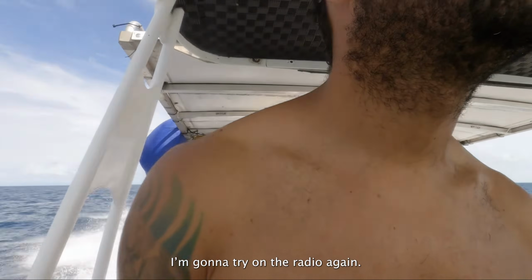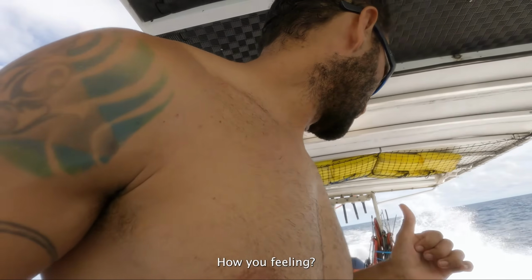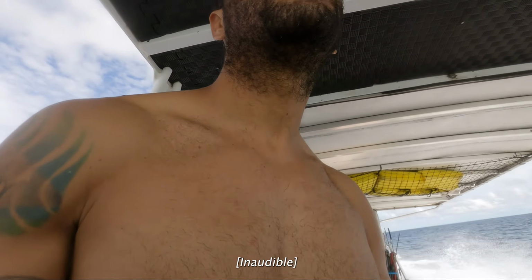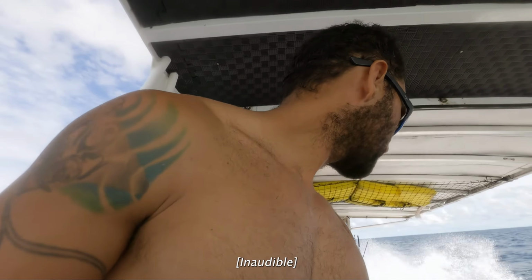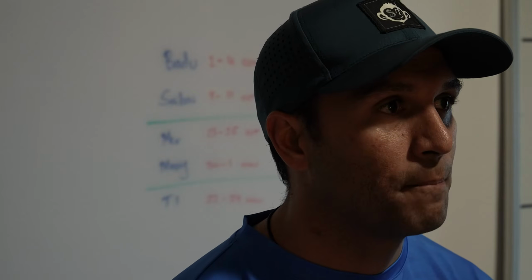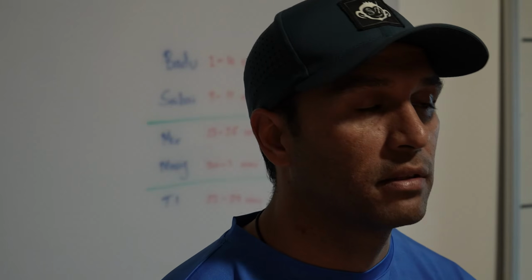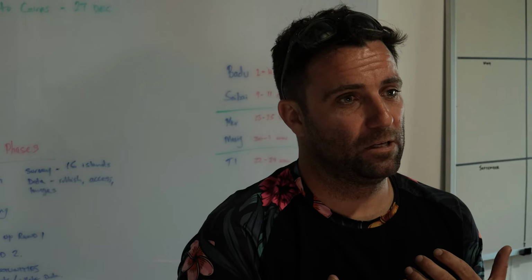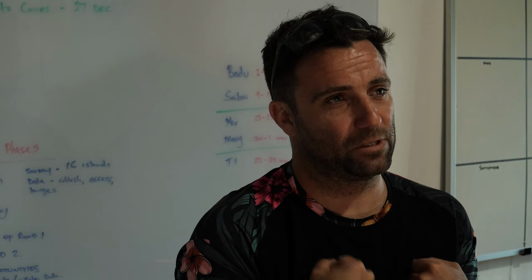Try the radio again. How you feeling? Still sore? Are you deteriorating or are you still holding? His shoulders feel similar, but it's now just down here. Rory was cramping up, uncontrollable shakes, and he was throwing up. Had pain going through all his neck, arms. He was sort of seizing up a bit.